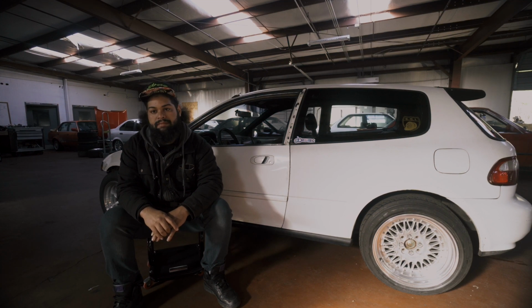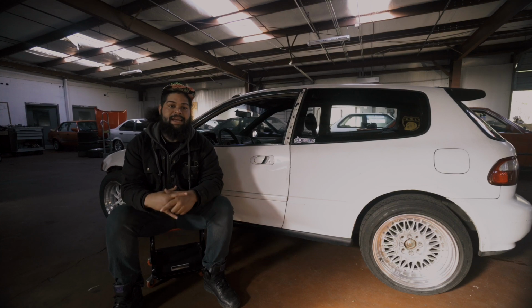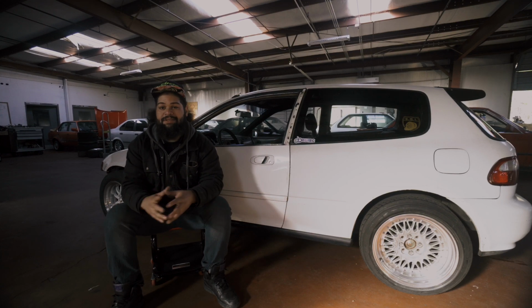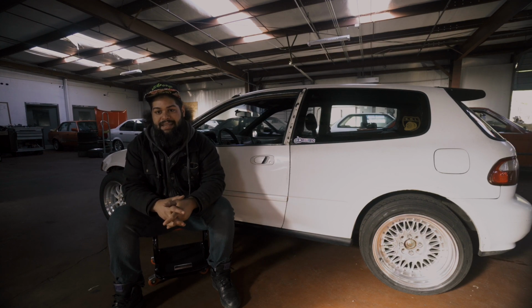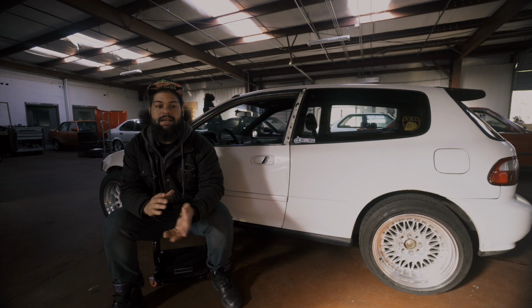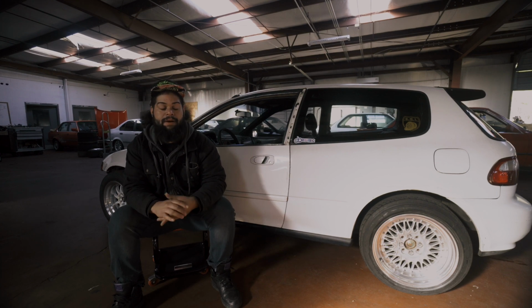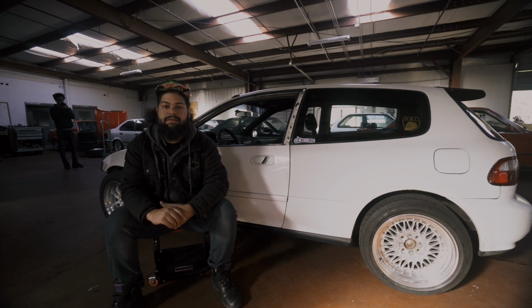Tell me how you got the car. I actually had an Eclipse before this, and I built the motor and did all this extra stuff to it. Before tuning was as easy as it is now, it was kind of hard to find somebody to touch the car. So I ended up selling all the parts and the car, and with the money I bought this car for $1,200 or $1,300.